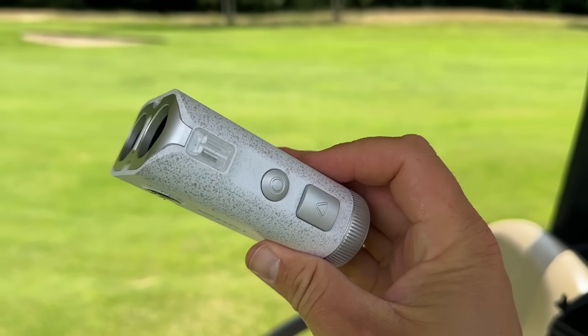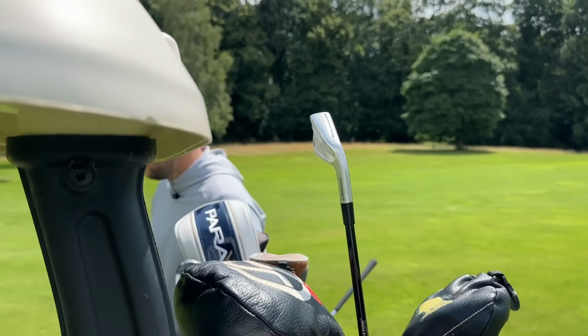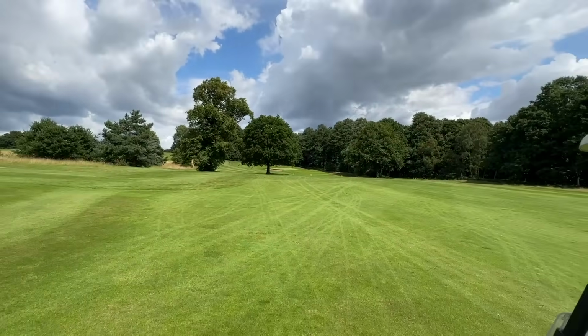So all in all, really impressed with that, to be honest. I like that flashing green light as well. It tells you if it's on or not. Yeah, I like it. Right, that might be two birdies in two for Christopher, which is annoying, very annoying.